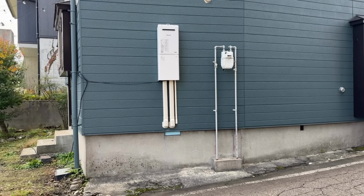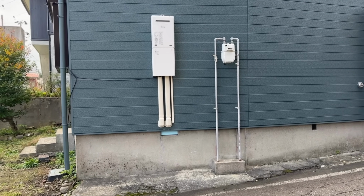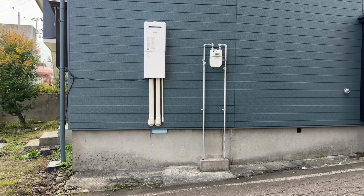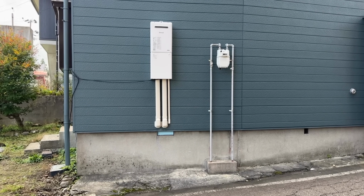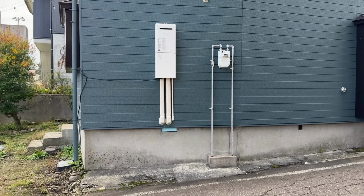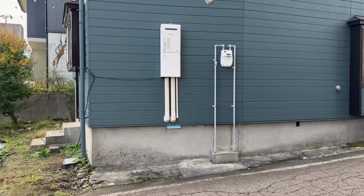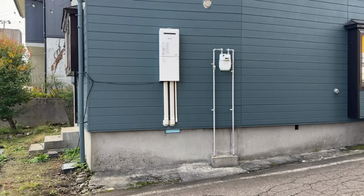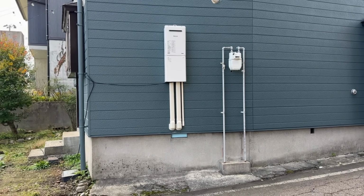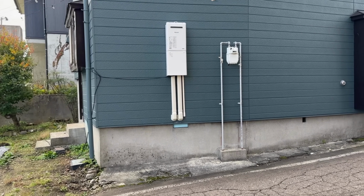This here is my gas hot water system on the left, and that's the city gas coming into my house on the right side. You might be wondering, is that high enough? Is that going to be a problem? Is that going to cause issues with this accumulating snow? I worked with my plumber, who lives two streets away and has grown up here his entire life, to get advice and choose this position based on his suggestions.